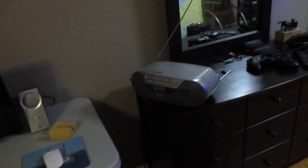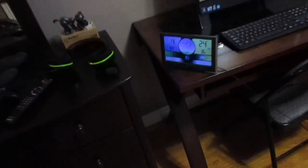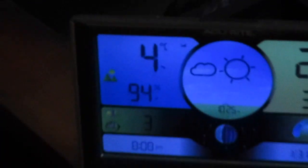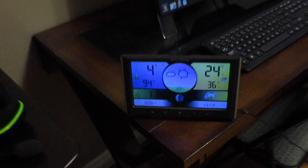Yep, the Newfoundland Republic flag over there. Here's my boombox over there. And this is my weather screen, which tells me the temperature. As you can see, it is 4 degrees out there. So that is pretty accurate. The sensor for it is on the patio. And here's my new Xbox and stuff.